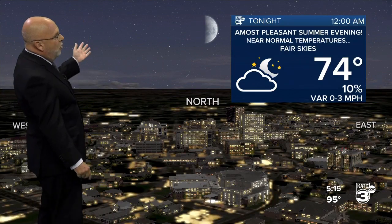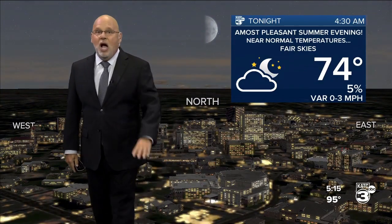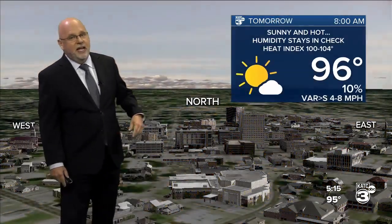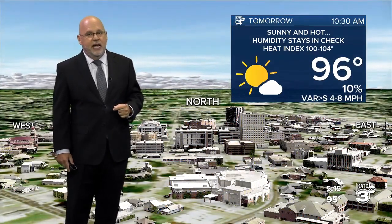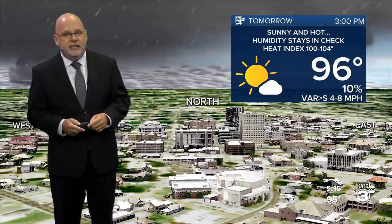So 74, almost pleasant out there. The normal low this time of year is 75. So it's been a while since we've said near normal. Then for tomorrow, a mostly sunny and hot day. We'll get up a degree or two hotter than today. 96, perhaps 97 for the high. Again, the humidity stays in check.